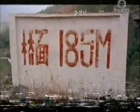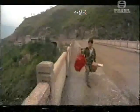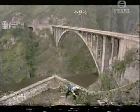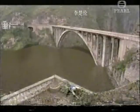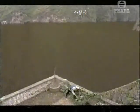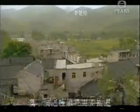Signs indicating the height of the dam pepper the Three Gorges area. Everything below this bridge will be underwater. Even the top of the bridge itself will be below the waterline when the dam is complete and the reservoir full. Close by, Daqiang will be completely underwater. When the reservoir is filled, thousands in towns like this will have to be relocated.